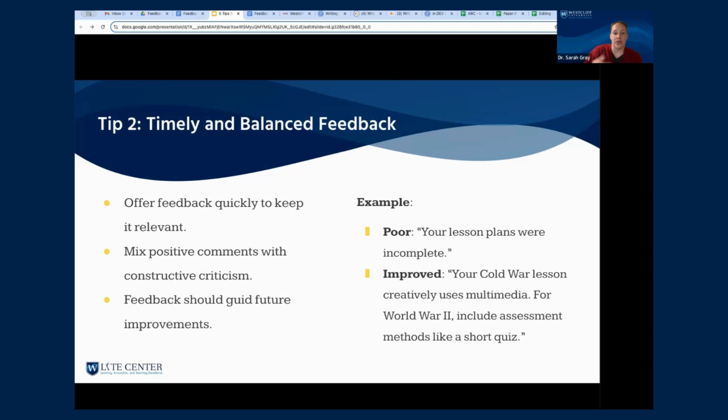So we have an example. Imagine a student submits a lesson plan. Instead of waiting weeks to say, hey, this is incomplete, try to be as timely as you can to let them know, all right, your multimedia resources are engaging, consider adding some assessments to test comprehension. That way they can act on it when it still matters, to keep their momentum going as they grow, rather than waiting a couple of weeks, when maybe you've already moved past lesson planning into something completely different.